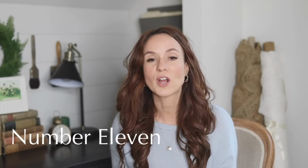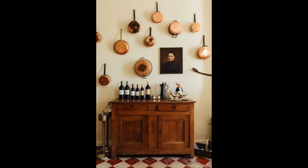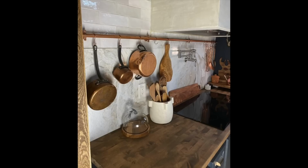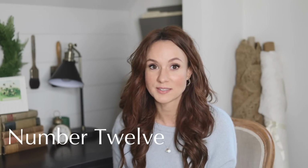Number eleven, copper pots. I'm currently collecting copper pots. I want to do a little beam over my stove in my kitchen and hang some copper pots. So you could do a little beam. Actually, Andrea has one like that. Or you could just do a copper rod with S hooks, and that looks really beautiful. I love the simplicity of it and just that old world vibe that is instantly attained with a little collection of copper pots.